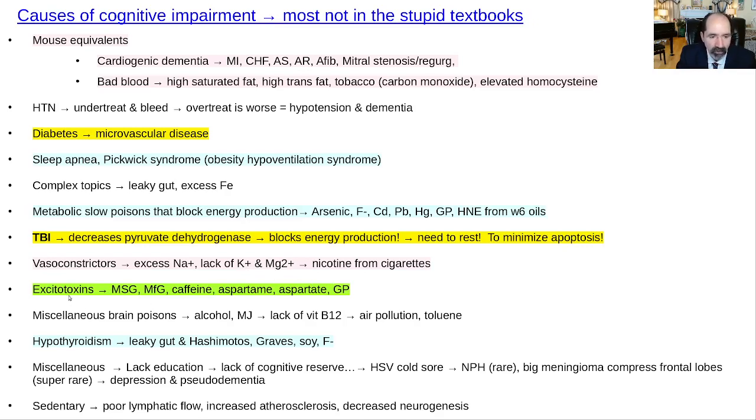Excitotoxins, these are things that overstimulate the postsynaptic neuron. So let's say you got 2 neurons here. This is the postsynaptic one. This is the pre. Okay, it releases a neurotransmitter. It goes across, and then it activates the postsynaptic neuron. And things that overstimulate the postsynaptic neuron, like caffeine, cause the release of increased glutamate. Monosodium glutamate is thought to mimic the effect of glutamate. It's a little more complex than that. Aspartame is thought to mimic the effect of aspartate. GP is also, it's a long story, but it's related to glycine, and it's thought to increase excitotoxic effect. And there's a lot more to that subject, but that's the general idea.